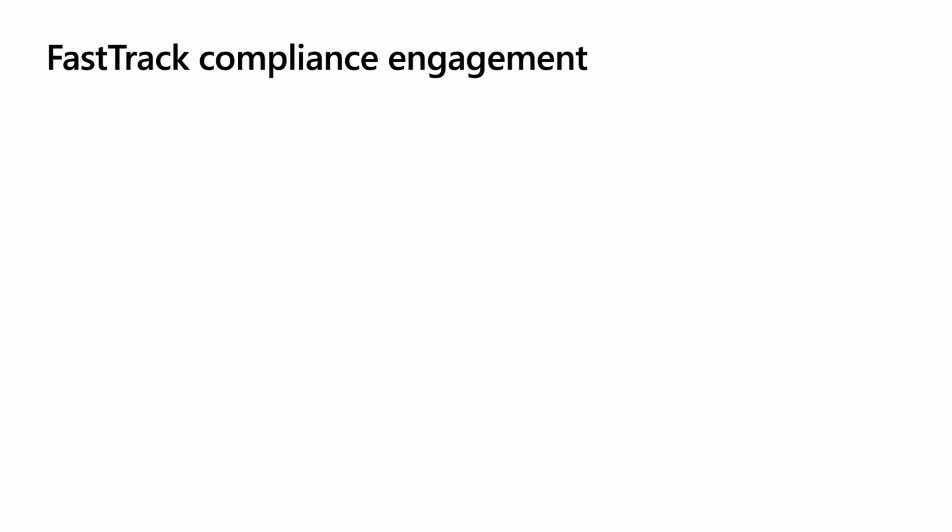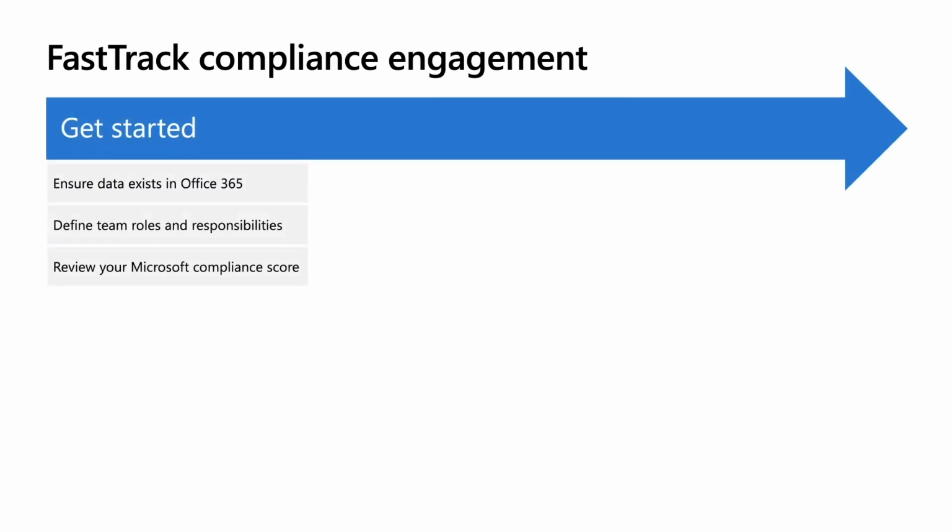Now let's talk about the FastTrack compliance engagement. To get started, we'll help guide you through several steps to ensure a strong foundation for the engagement, including ensuring data exists in Office 365, defining team roles and responsibilities, and reviewing your compliance score.